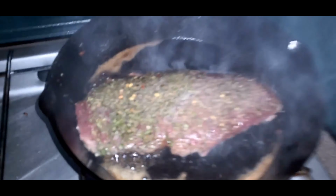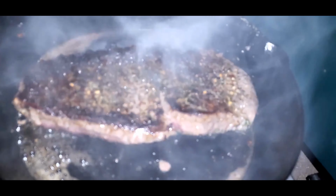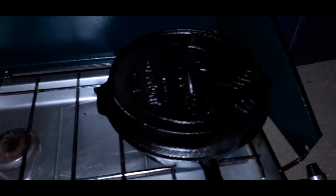Time to do our first flip. Brought my Dutch oven lid with me. I threw that on the skillet. Figured that would help to keep some of our flavor and juices in. So just using that to maximize our flavor.